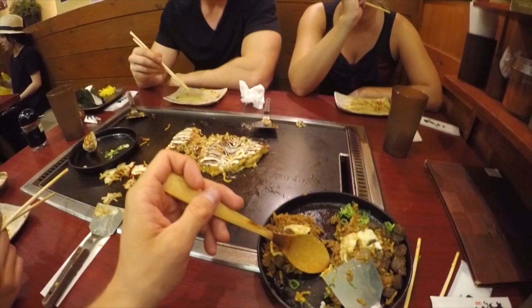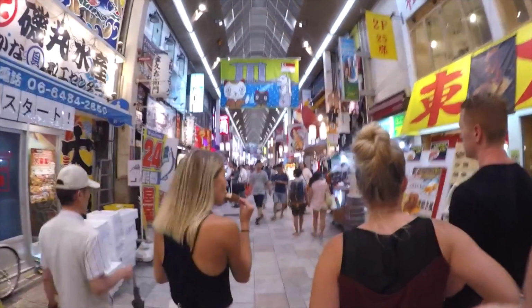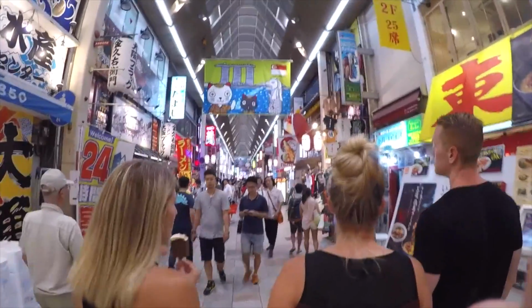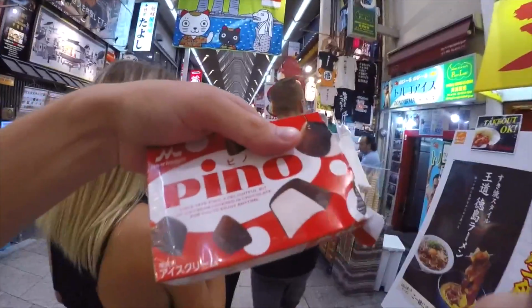Chopsticks aren't staying in my hands well. They're like dots, but better. These are so good.